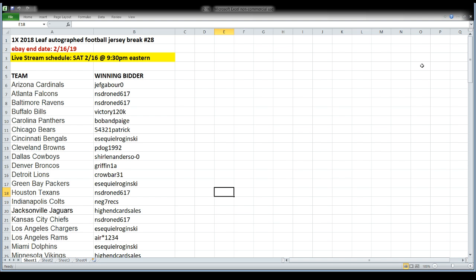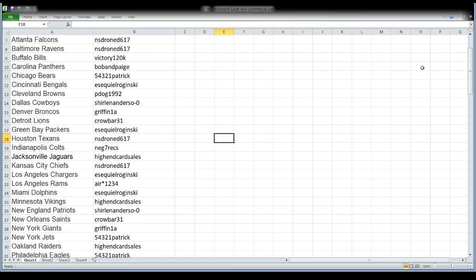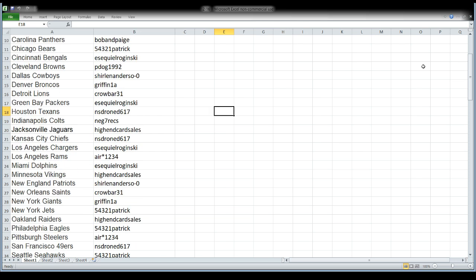So first up tonight, 2018 Leaf Autograph Football Jersey, break number 28. We broke a lot of these earlier in the year by half cases. We've probably broken a dozen cases or more of these Leaf football jerseys. They're fun. I like them.